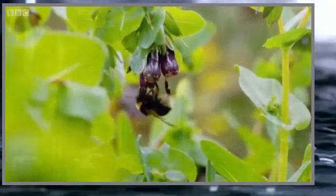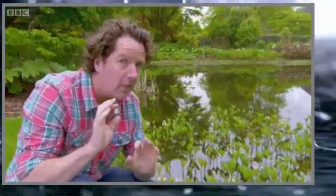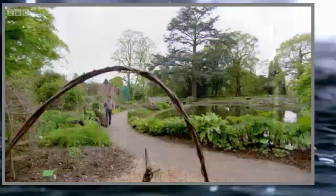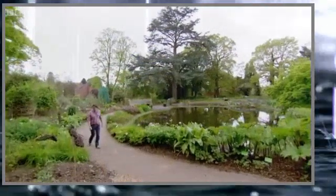Food and shelter are critical for wildlife, but nothing can exist without water. This large pool is teeming with wildlife, such as pond skaters, water beetles, newts and tadpoles. But if you don't have the space or the inclination to dig a pool, I've just the thing for you. I'm going to show you how to make your very own mini water feature for your garden.